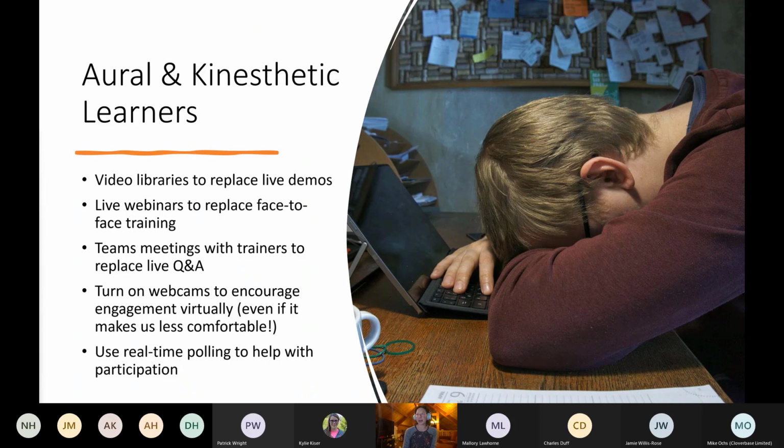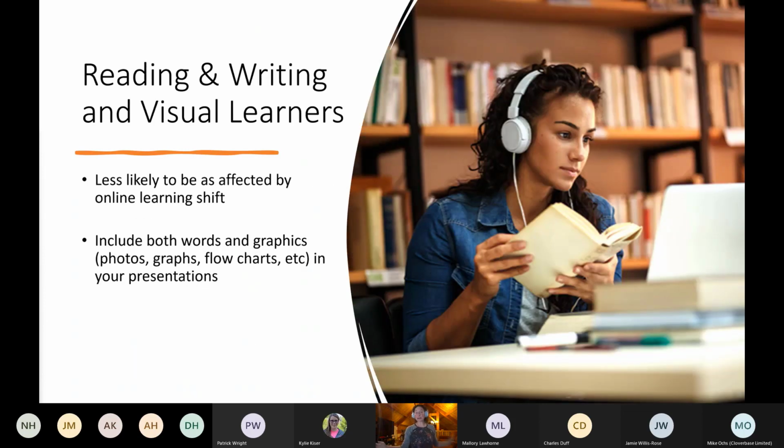But I think those are cool to help promote engagement in something like this. So now that we've gone through the tough ones, let's move on to the ones that aren't so bad, which is reading and writing and visual learners. So they would be less likely to be affected by the online learning shift.